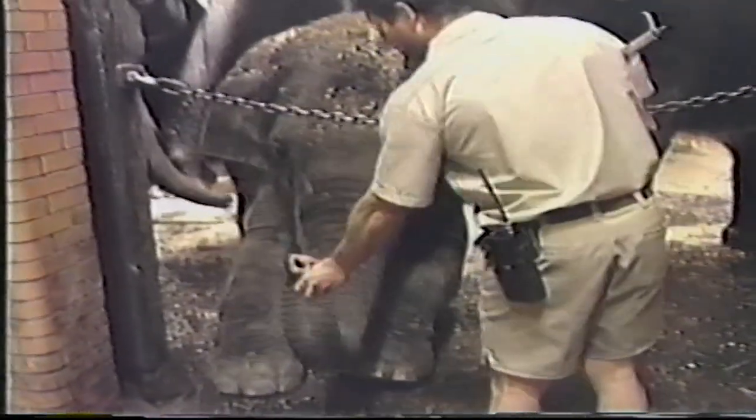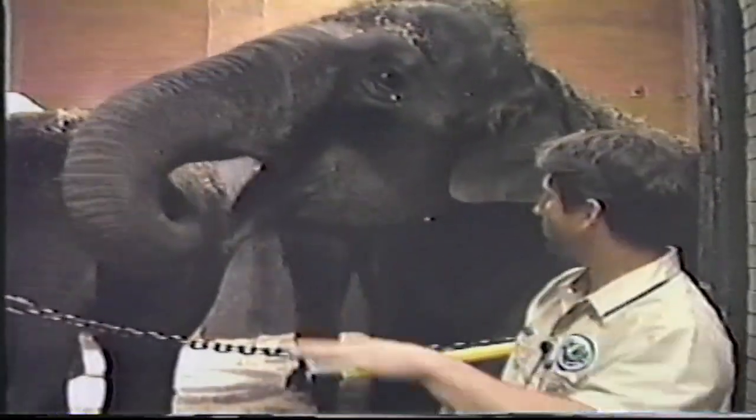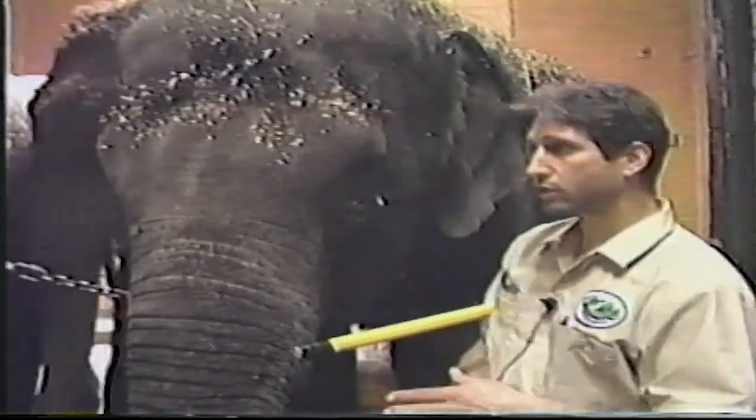Stretch out, Suapa. Steady. Steady. Good girl. This is one of the things that we do. We'll get the elephants to lie down or stretch out, and that way we can bathe them. We can do the tops of their backs. And sometimes we'll lay them down so we can look at their feet.